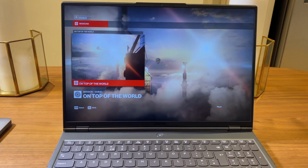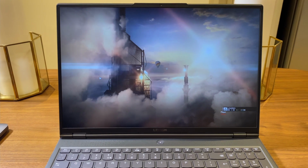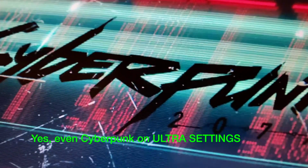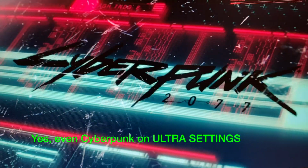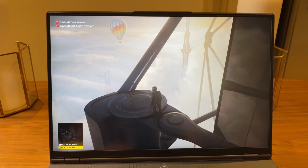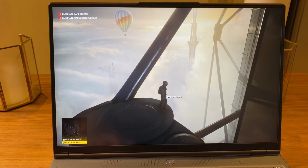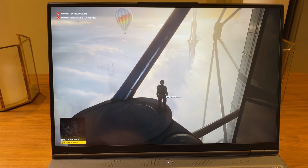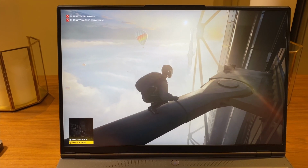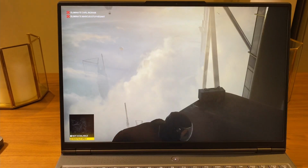Now, saying all this, I will say one thing. In terms of performance, when plugged in, this laptop blew me away. I could play any game I threw at this on ultra settings without the slightest bit of slowdown. You do lose a little bit of power when you unplug it. However, if you're going to play AAA titles, I strongly recommend that you use the power cable. But saying that, the fans were not as loud as I expected them to be, which is great.